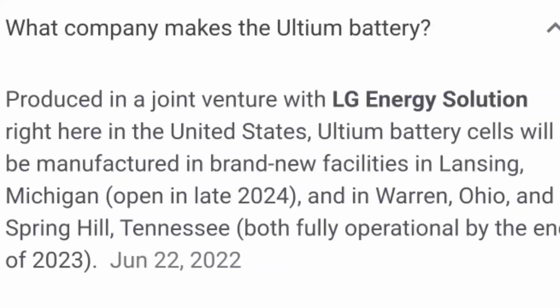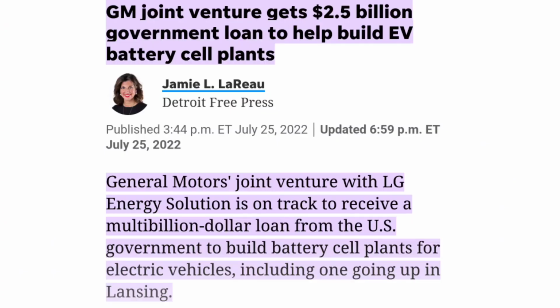Now, the Cadillac Lyriq battery is being made overseas. It's being made in Korea. They partnered up with LG to make the Ultium battery. But listen to this, you all. Cadillac got smart. I don't know how long ago they acquired this money, but they acquired $2.4 billion from the Department of Energy to build Ultium factories in the U.S.